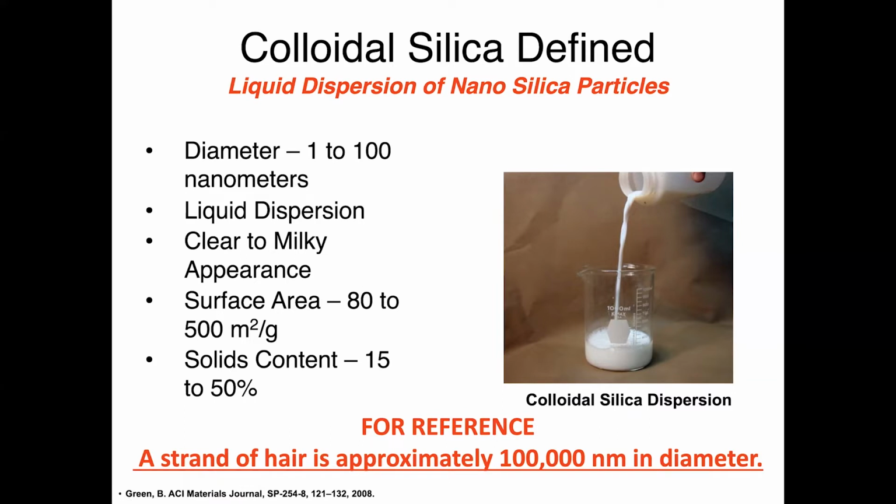And if you've never seen colloidal silica up close, here it is. This is a classic picture from Brian Green's work back in 2008. And it looks basically like milk. And that milk is a liquid dispersion of nanosilica particles that can have a diameter anywhere between 1 and 100 nanometers. Like I said, it's a liquid dispersion, clear to milky depending on particle size.